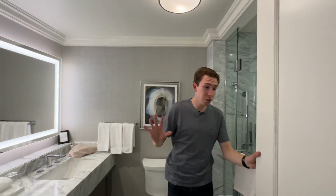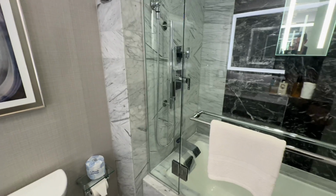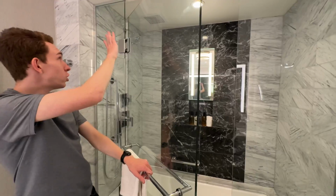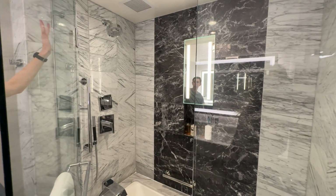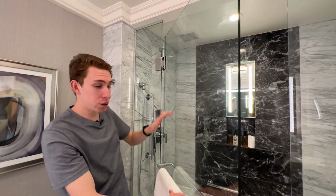So come on in here and take a look, because this is extremely nice and luxurious, because this marbling actually does go floor to the ceiling. It's all beautiful glass here that opens. We don't have an exact rainfall shower, so that is something that they could have improved, but we do have a nice shower head. Beautiful. I like the mirror there in the bathroom that also illuminates.